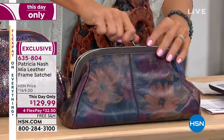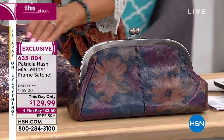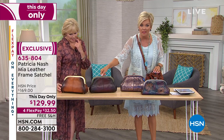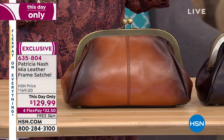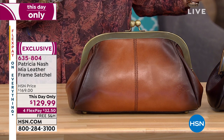Oh my goodness, that is so pretty, and I love a framed satchel. Next over here, how pretty are these? The merlot stained, and then the tan stain. Aren't these beautiful? We have only about 2 dozen of each, I'm told. This is exclusive to HSN.